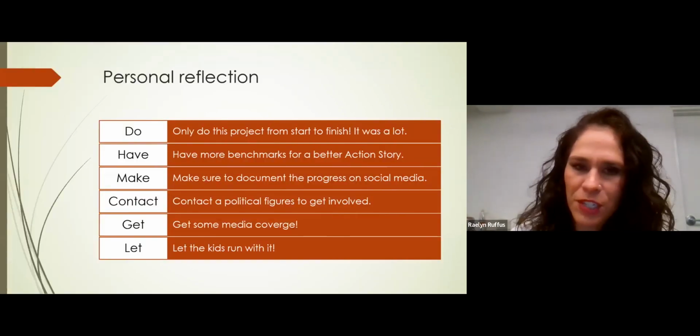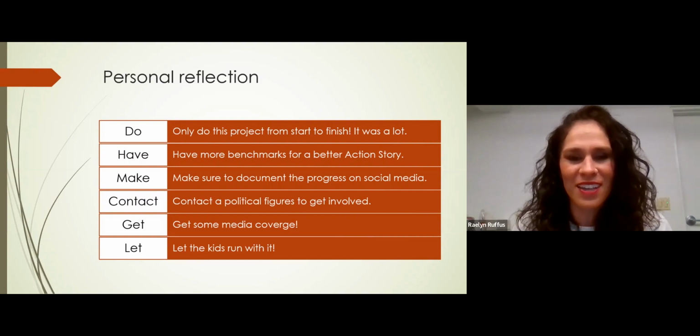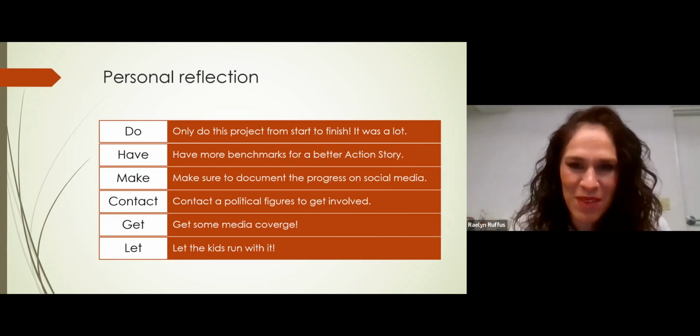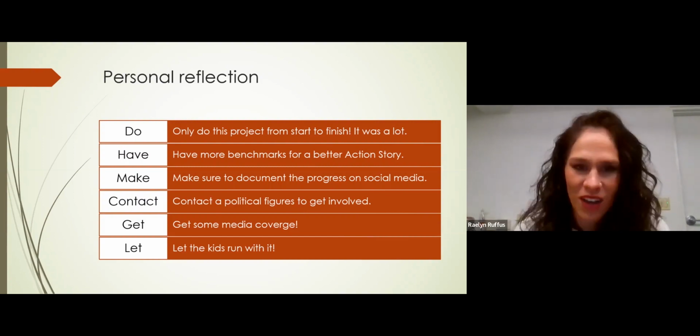All right, so some reflection pieces: only do this project from start to finish, because it was a lot. I was attempting to do this project and a cancer project, which was absolute mayhem, and I do not recommend that. Focus on this. It was a great experience. A lot of learning went on. But like I said, it was a lot.